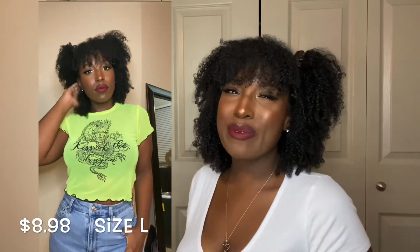Next thing I got was this highlighter yellow neon shirt. It's mesh, so I do have to wear a bra under it because, you know, I don't like my nipples showing. I'm just not that type of girl. I'm here for it if you do, just the titties don't work like that, okay? I definitely like it. The only thing I will say was it was a little big.